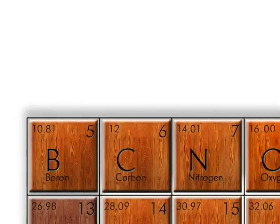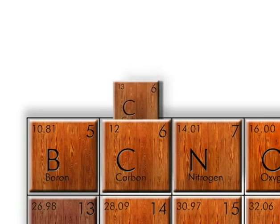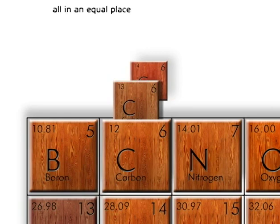Or take carbon as another example. Regular carbon has 6 protons and 6 neutrons. Thus, it is called carbon-12. 99% of all carbon has 6 neutrons and is carbon-12. But there is a carbon-13 and carbon-14 flavor, each with an extra neutron making it heavier. Three different varieties of carbon, all in an equal place on the periodic table.